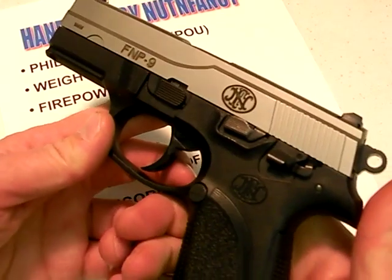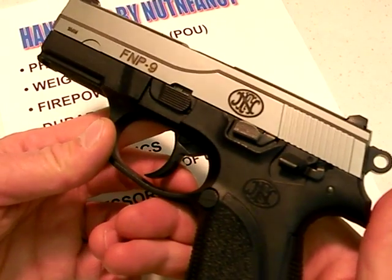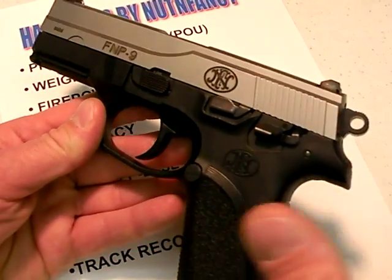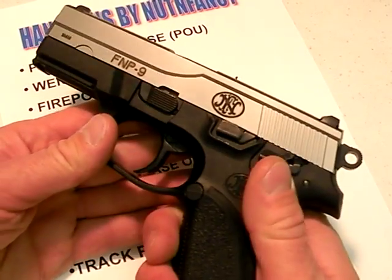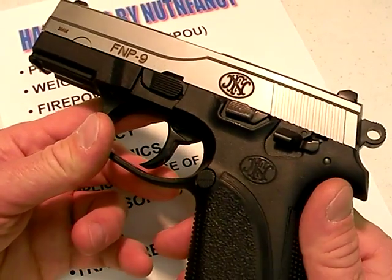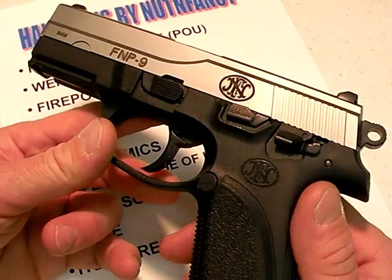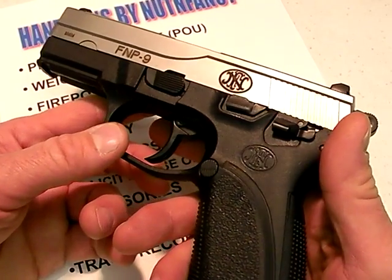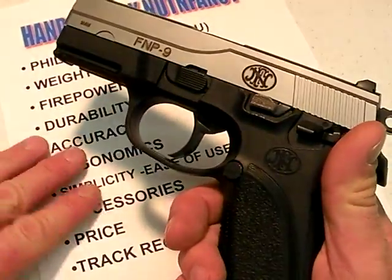And when I first started studying the FNP-9, I will tell you I was a fan from the get-go just by reading the specifications. It was lightweight, ergonomic, tough. They had a hammer forged barrel in there. A lot of good features. And now that I've held it and I've studied it at length, I agree with all that. I'll get to that as I get to talking points.